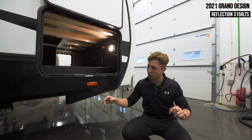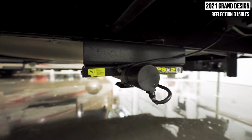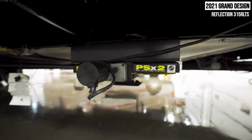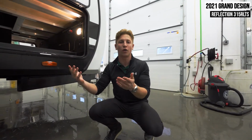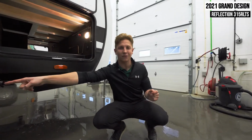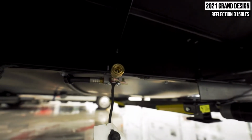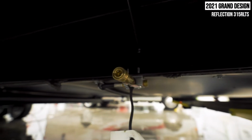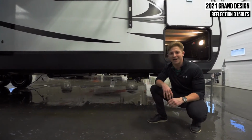Now, while we're down below here, if you notice right up front, we have some powered stabilizing jacks. We're supposed to be camping, working smarter, not harder, so we'll be able to simply push a button, and that'll give us the ability to raise or lower those front and rear powered jacks. Directly to the left of those, they give you a quick connect for propane. So if you want to bring your own portable grill, you could plug right into that, hang out underneath your awnings, and enjoy a nice hot summer day.